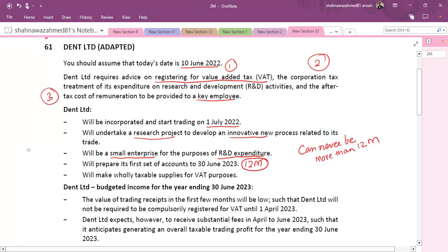So what if the accounting period is more than 12 months? A tax year can never be more than 12 months. So suppose the accounting period is 15 months, then we have to split this into two parts. One is 12 months, other is 3 months.